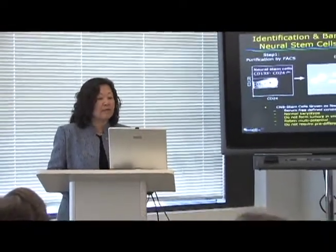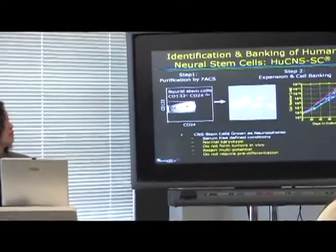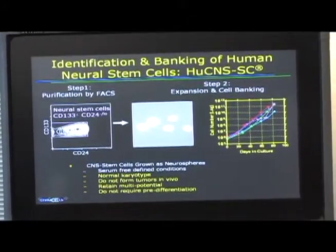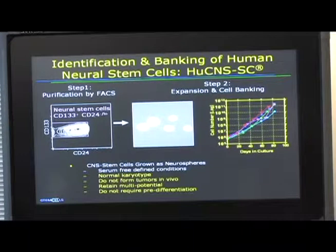And it's a two-step process. You first identify and purify the cells by using surface markers and a high-speed cell sorter. This process purifies the cells from brain tissue. The cells are then grown in a serum-free defined media, and they grow as balls of cells known as neurospheres. Using this two-step process allows you to get a very reproducible expansion of the cells and growth so that you can bank the cells.